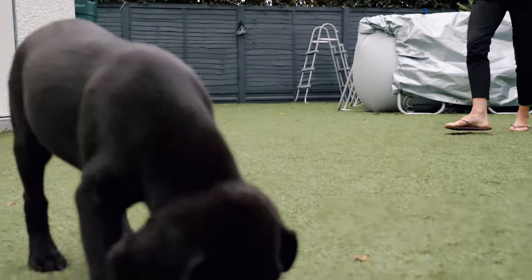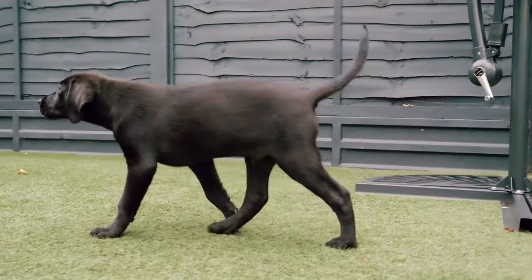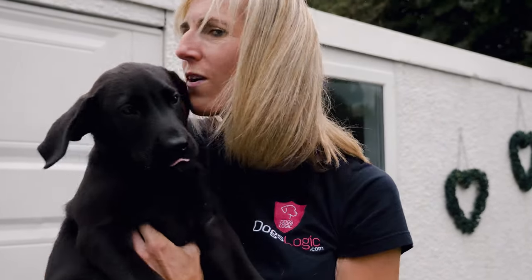And we normally send Moose for a wee and a poo now because he's just had his dinner. So I'm just going to let him have a little bit of freedom in the garden, see if he wants to do that before we get rained on. So we're going to send you off. Do you need a wee? Have you done one? Let's see what he does.